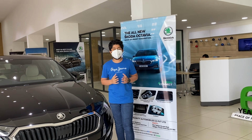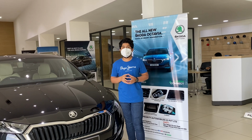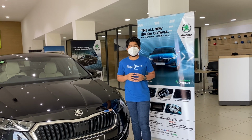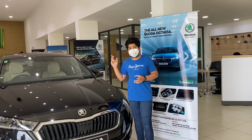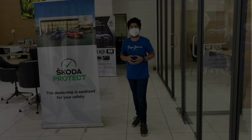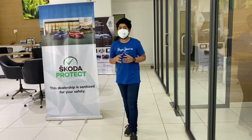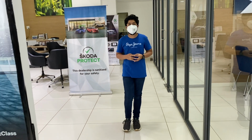Now let's talk about the safety features of the Octavia. It comes with 8 airbags, ABS plus EBD, ESC, traction control, a tire pressure monitor, driver fatigue alert, and front and rear parking sensors. The price of the Octavia ranges from 25.99 to 28.99 lakh rupees ex-showroom Delhi.